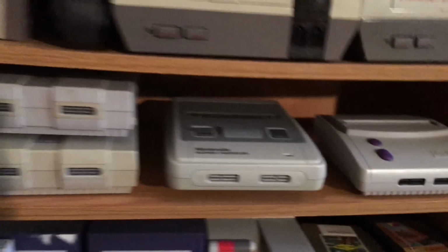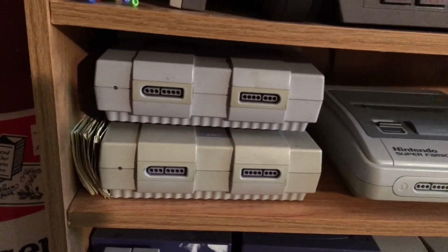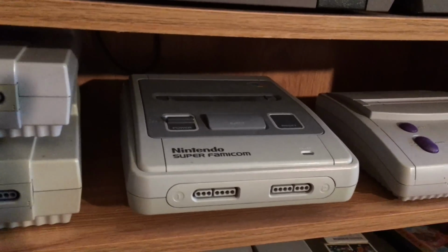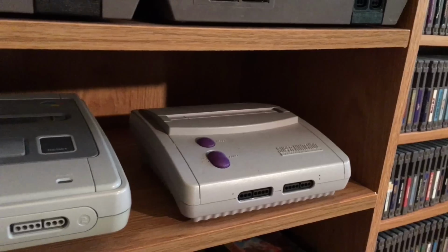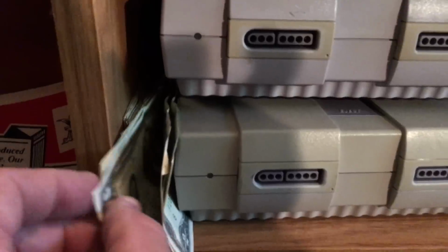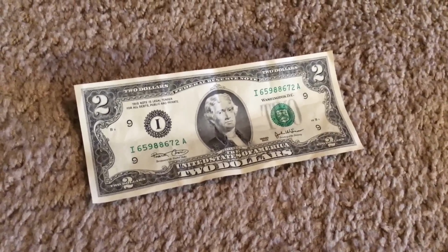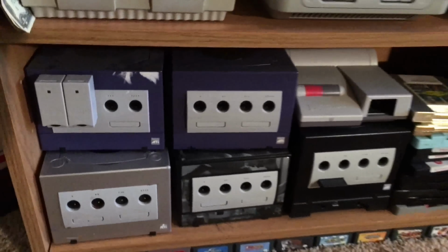Alright, here we go. Super Nintendo shelf. I have 2 regular Super Nintendos, the Super Famicom, and the Super Nintendo 2, the little small version of it. I also have $2 bills. That's where I keep them all. I do collect them. They are pretty cool. If you ever come to visit me in real life, I will give you one. How about that?